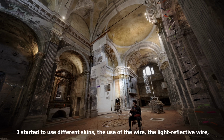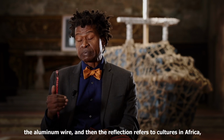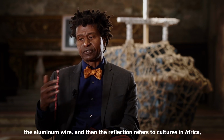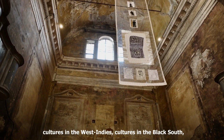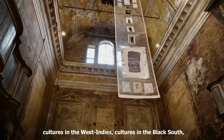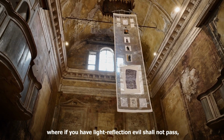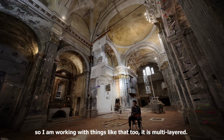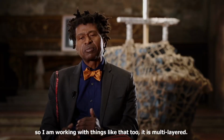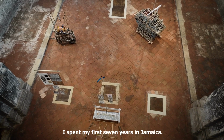And then as I progressed in my career as an artist, I started to use different skins, right? The use of the wire, the light reflective wire, the aluminum wire, and then the light reflection refers to cultures in Africa, cultures in the West Indies, cultures in the Black South, where if you have light reflection, evil shall not pass. So I'm working with things like that too. So it's multi-layered. All my work is basically multi-layered.